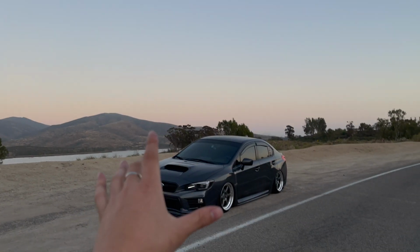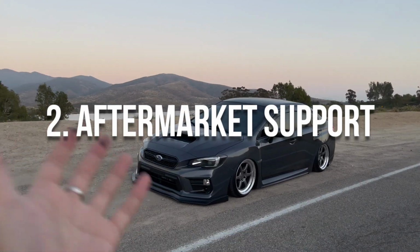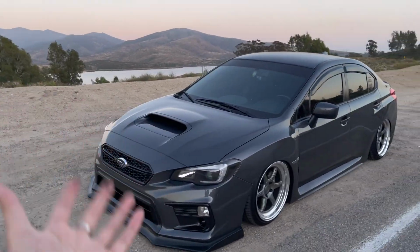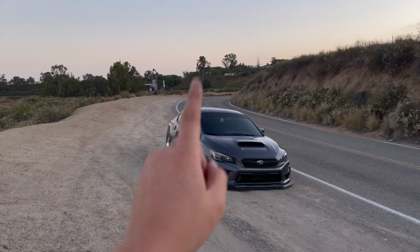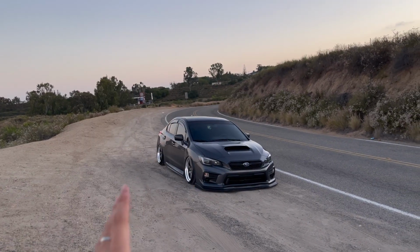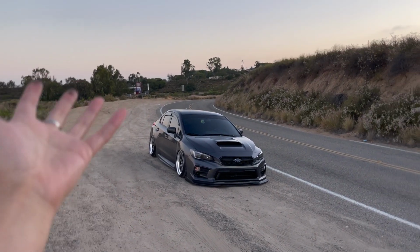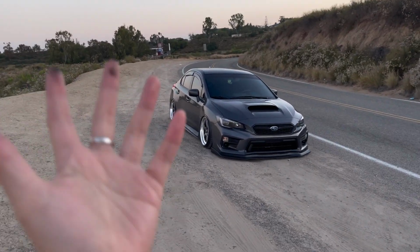The next thing that I love about this car is that there are parts for it everywhere. On every single website you go to, there are like a billion things available for this car. The aftermarket scene for this car is extremely crazy. It can be a bad thing because you spend so much money, but obviously it's a good thing because there are so many parts for your car.